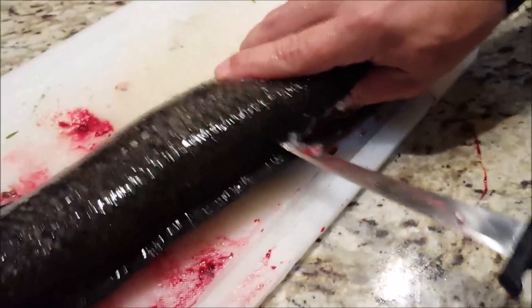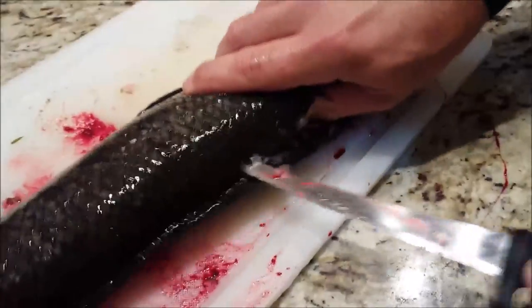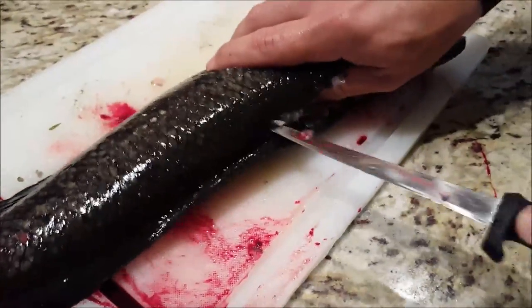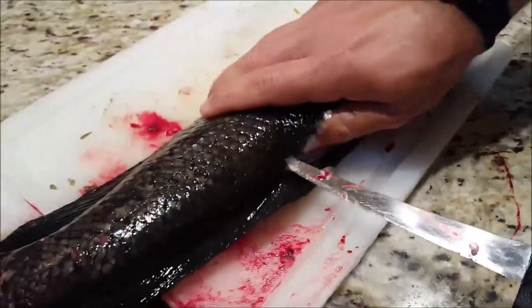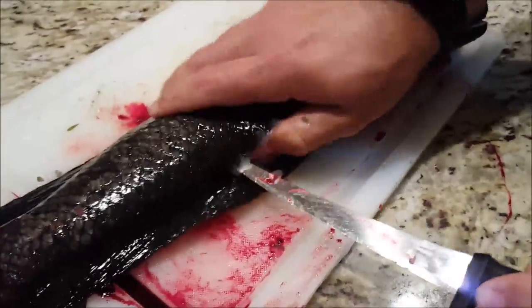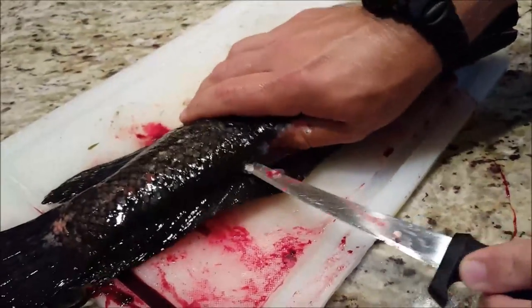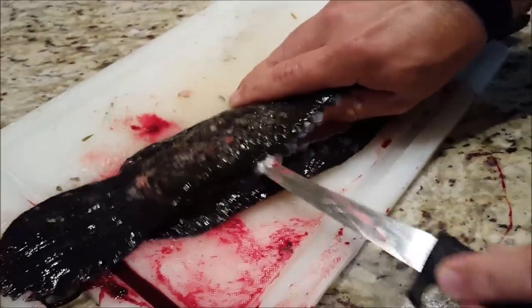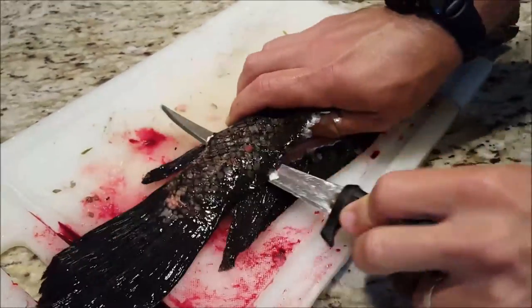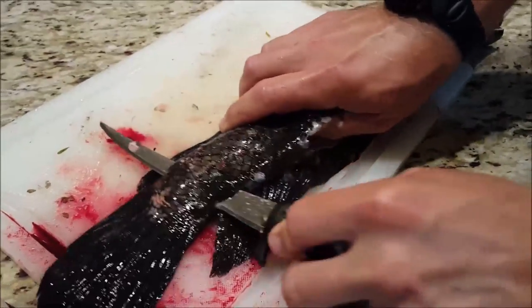Okay, so we've switched the camera angles here, and you can see what I'm doing here. And what I'm going to do, I'm going to get my cut started right on down the dorsal fin of the fish, all the way down, the whole length. Okay, I'm almost at the tail end here. When I get to about the tail, I'm going to poke it through, and I'm going to kind of angle my knife down like that along the backbone, but I'm not going to cut all the way through.